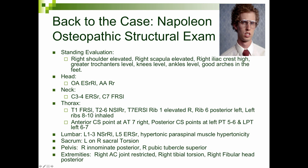In the thorax we have a type 1 here, which is one segment. It is flexed, rotated, side bent left. We have a group right here, so you have T2 through 6 neutral, side bent left, rotated right. You would feel this on the right side, and then if you induced side bending, you would feel that the side bending was easier to the left. There would be no changes in flexion or extension there.